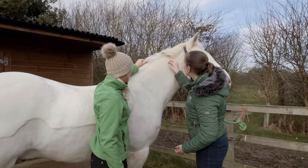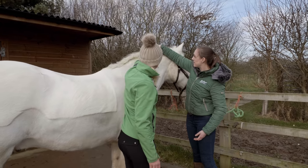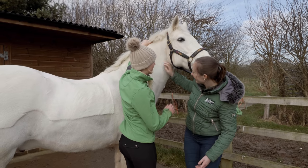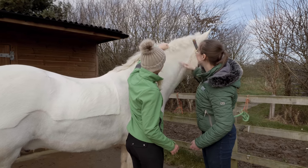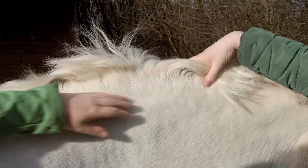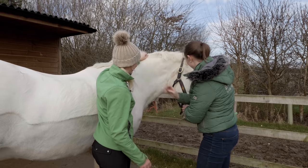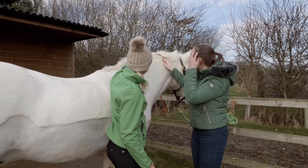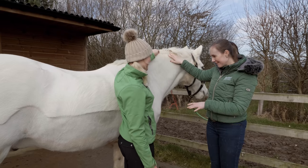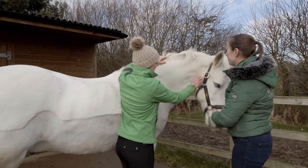So what we do is get your hand either side and have a feel. He's like, I'm going to feel your neck, you feel my neck as well. We're feeling for any kind of sponginess or bumpiness of fat. You can also give it a good squeeze and see how it feels. Good boy. So there's a little bit more there than we'd like. I think that's possibly an area just to keep a bit of a track on.